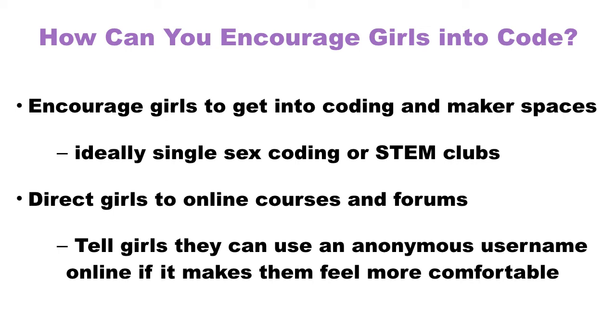Or direct girls to online courses or forums if there's nothing available nearby, or if it just works better for their timetable. There are lots of really great courses online that they can follow. A lot of them are free. If they want support, they can ask questions on forums. They may feel uncomfortable about going on public forums, but you can tell them to use an anonymous username, not one that identifies their gender or them, if it makes them feel more comfortable.